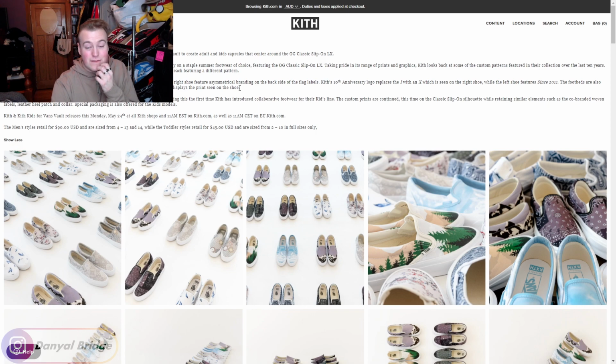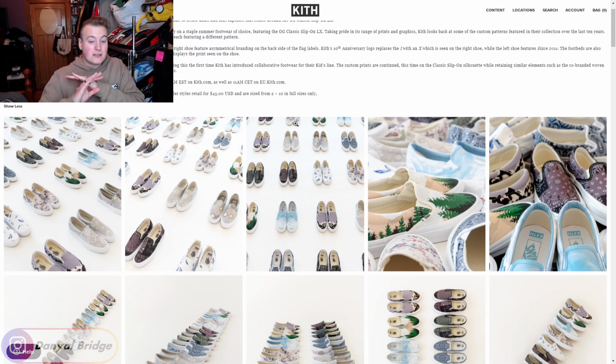Wow, that's a lot of effort to go into it. I honestly thought it was going to come in a pretty generic Vans x KITH box for all of them, where it was all just going to say like KITH x Vans on the box, but no, depending on what print you buy, you get a different print for the box. Love you, KITH. You're doing a lot of good things, and doing just that little bit of extra detail on the collab like this is really, really good to see.